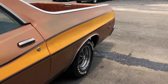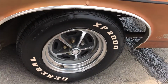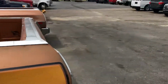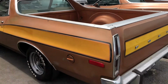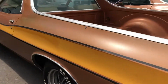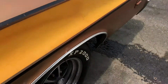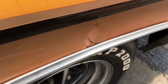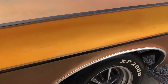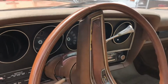Chromed, what I guess would be factory wheels. Kind of like a GTO wheel. Versus hubcaps on the other one. A little more sporty with a big block, dual exhaust. Also pretty solid. One little bubble, bad spot right there on this car. Looks more like a paint problem than a body problem, but I'm sure there's a little rust under there. Very original interior on this car also.